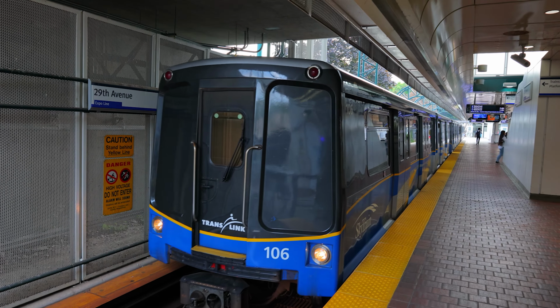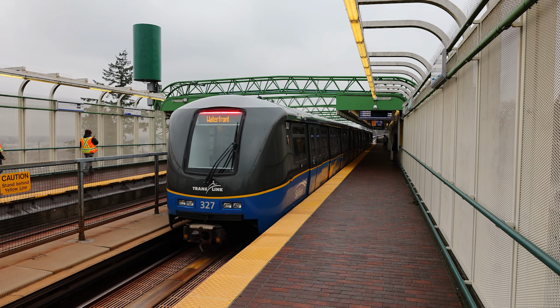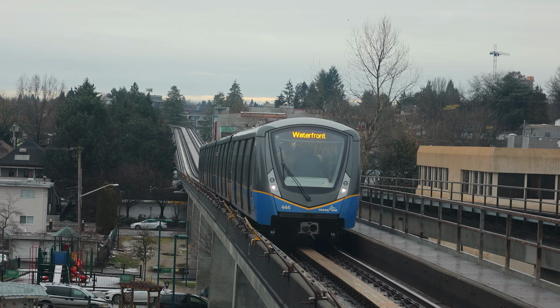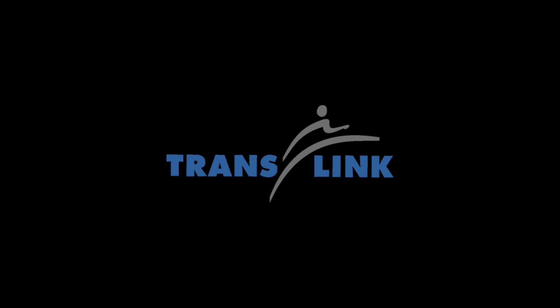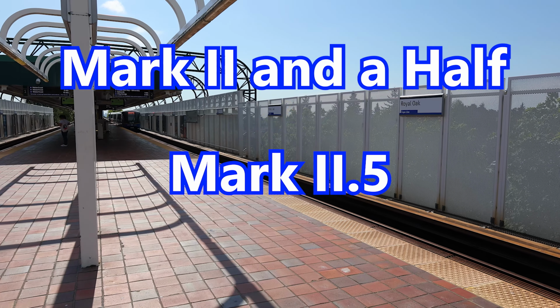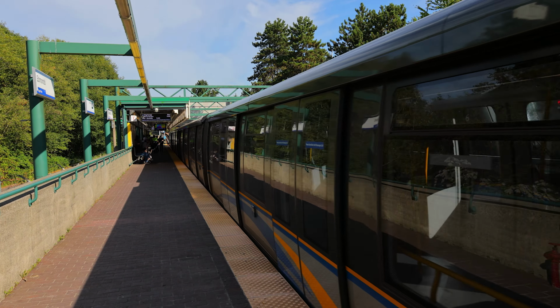The Mark Is are mostly numbered in the 100s range, and so are the original Mark IIs in the 200s range. Fine then. So the 2009 Mark IIs are in the 300s range. Okay, then. So they should be classified as Mark IIIs, right? No, they're not. They're classified as Mark II second generation cars. The Mark IIIs are numbered in the 400s range, but not officially classified as Mark IVs, which is why there is no Mark IV, which means TransLink's attempt at synergy didn't really work at all. And it's because of the 2009 cars. They broke the system. For now, the 2009 Mark II classification still exists, but most rail fans call these cars the Mark 2.5, because they bridged the gap between the original Mark IIs and the brand new Mark IIIs, which would debut in 2015, but we'll get to them later on.